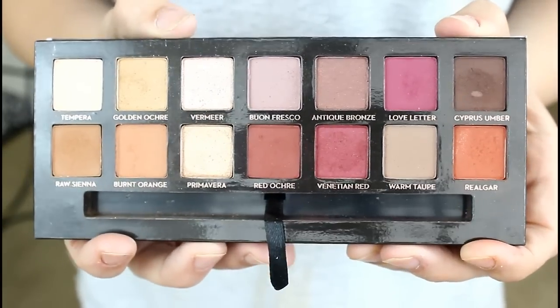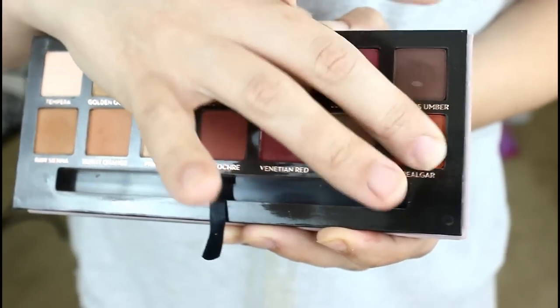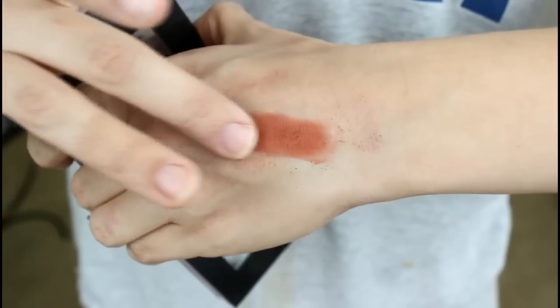And that is the Anastasia Modern Renaissance palette. You guys, I can't. Look how stunning. Cranberries, deep reds, deep oranges, brick colors, champagne colors. The pigmentation is out of this world. It is so buttery, you guys. Oh my gosh. I've been using this almost every single day. I have to force myself to switch it up because of the 100 Days of Makeup Challenge. But look at this, you guys. There's a real gar shade here at the end. Dude, you guys, I can't. This palette is everything. I'm so obsessed with it.